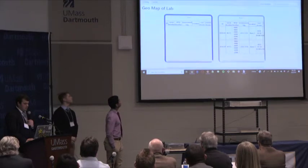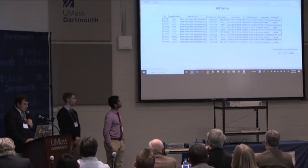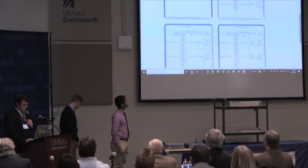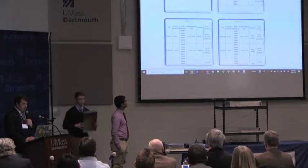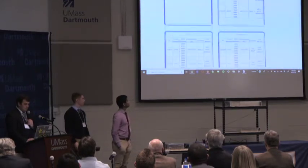And additionally, this is the GeoMap Live. So right now we have some items that we're not using, and they show up in the not read or error section. And we also have door in rack 1 and rack 2.